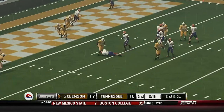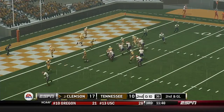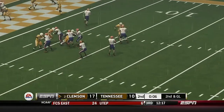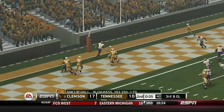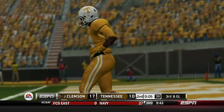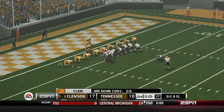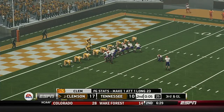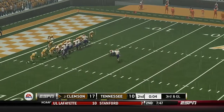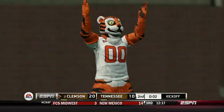Now he's scrambling. Easy, easy. Blue 20. 3-9, 3-9. X-7. So with the half ending, they're just going to try to put 3 points up on the board. Kicks up, and it splits the uprights.